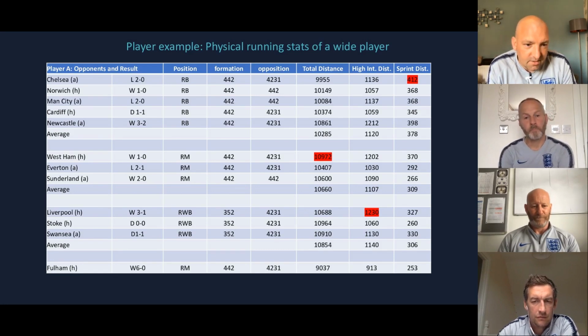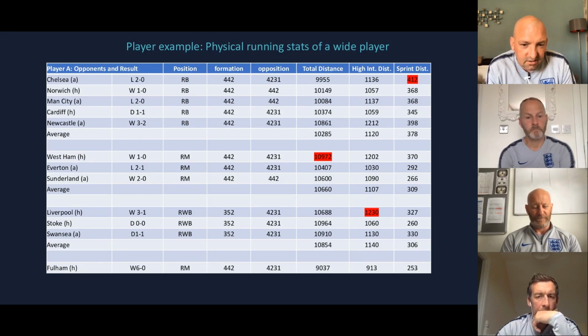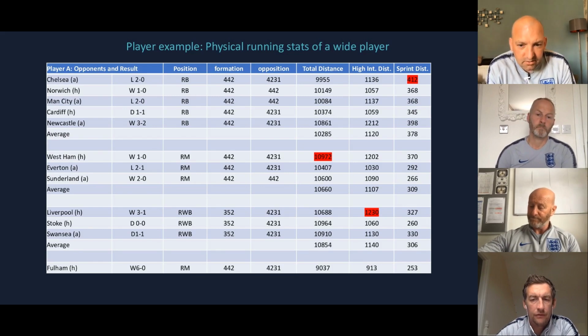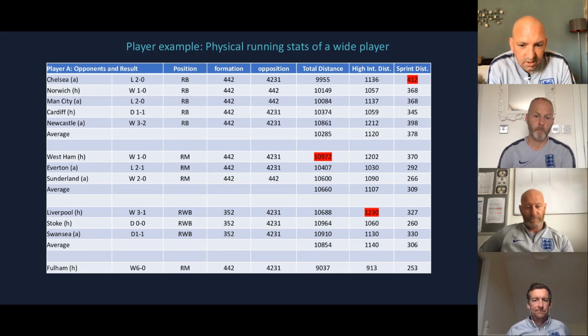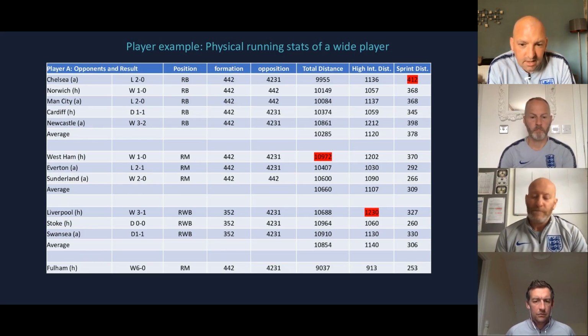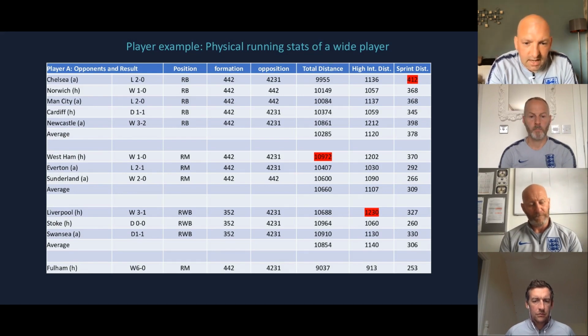I threw that one in at the bottom, which was a comfortable 6-0 home win, just to really show that I think the physical stats can sometimes be affected when games aren't necessarily that competitive. So it was obviously quite a one-sided result, and the player records his lowest stats in the season across the board. And that's probably because it was quite a comfortable victory for that team. So again, thinking about development, are games really competitive, and are they testing the intensity that the players have to work at? That was maybe a question that I would throw out there for our discussion as we continue on.